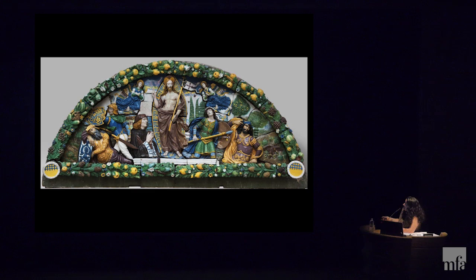Here you see a praying figure who is, yes, bigger than Christ. He is the donor. He actually paid for this relief. And by doing that, he puts himself in this great moment of salvation, and he prays for the salvation of his soul and for the salvation of his family. The coats of arms here indicate that this was commissioned by the Antonori family of Florence, and we believe he is either Niccolo or Alessandro Antonori.